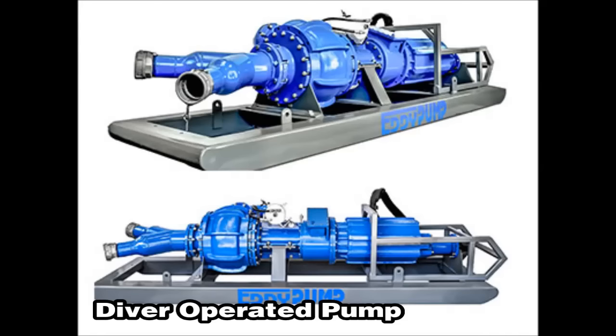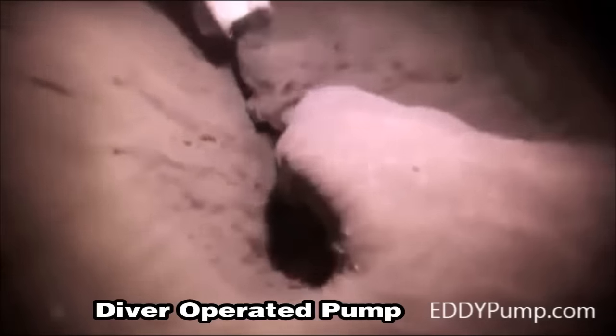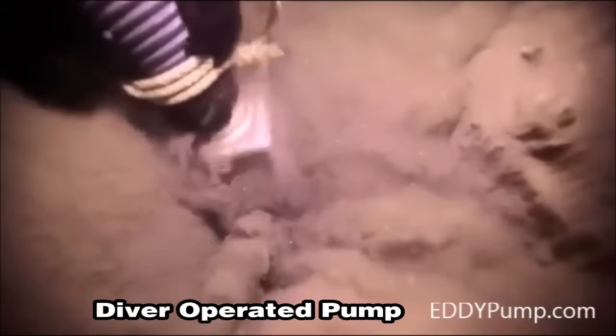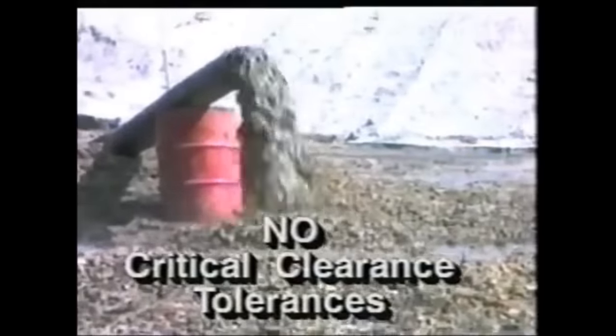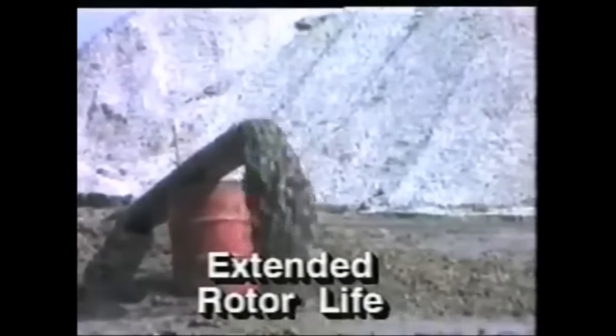The diver-operated Eddy pump produces over 75 cubic yards of material per hour for Sempra Energy's Energía Costa Azul LNG facility in Mexico. The 6-inch Eddy pump is pumping over 70% solids by volume at rates of over 300 cubic meters per hour. No other pump can make sand stack like this.